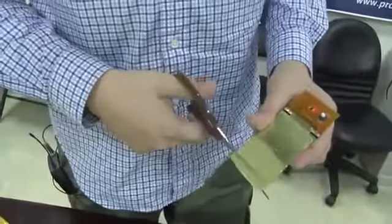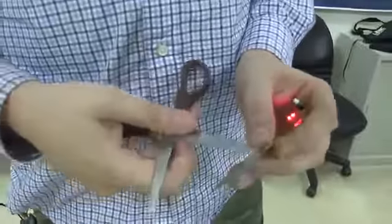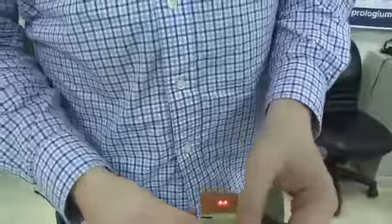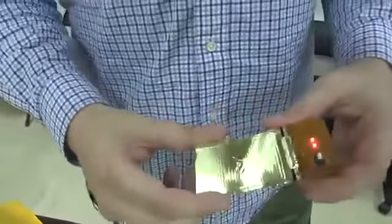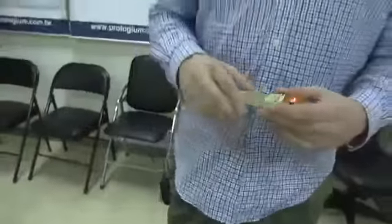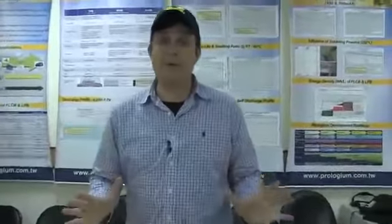And it's still working. How about just getting a hole in there? I hope I'm not killing myself here. Here we go, look at this. Right, you can even penetrate it, and the cell is still working. So this just gives you an idea of what these guys at Prologium here in Taiwan, in Taipei, are capable of doing.